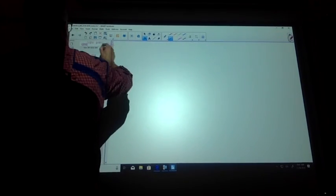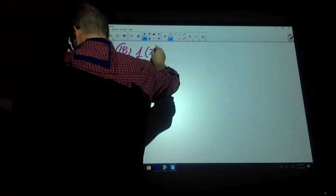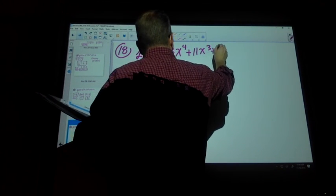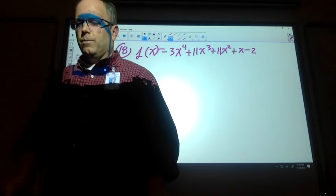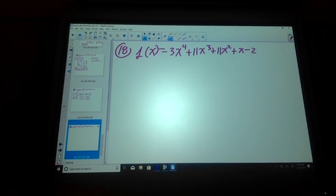All right, number 18. We have f of x is equal to 3x to the 4th plus 11x to the 3rd plus 11x squared plus x minus 2. So all my possible roots could be plus or minus 1 and plus or minus 2 all over plus or minus 1 and plus or minus 3. So we might get decimals on this one.